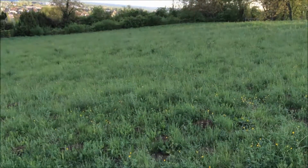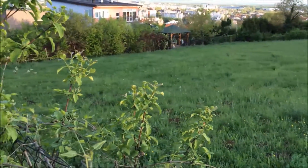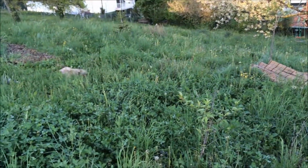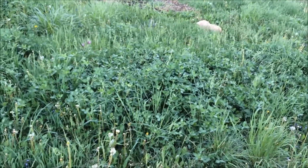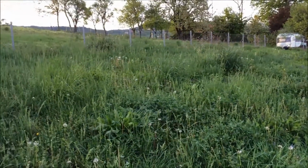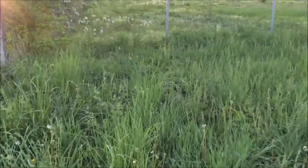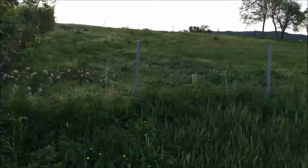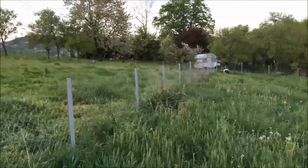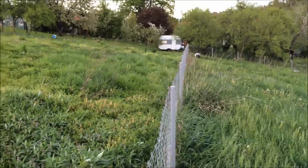The difference between the neighbor's garden, which is regularly mown and kept, some would say, is much poorer in growth than this garden. Really luscious green, dark green, moist. Everything is very healthy. But other fields are not such. Mind you, neither has been mown this year.